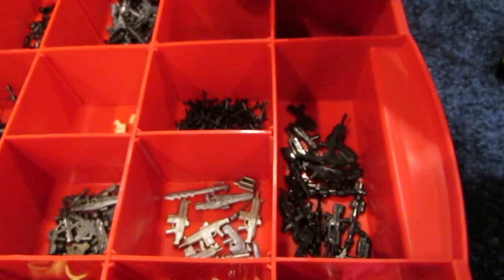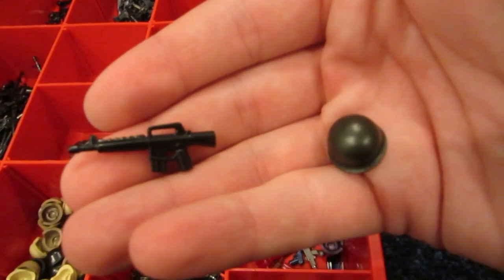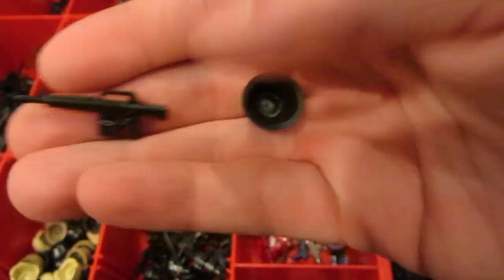And then another project that I kind of wanted to work on was, I'll just give you that as a hint. So yeah, and then all my freebies. This is one of my, I love the cool colored helmets.